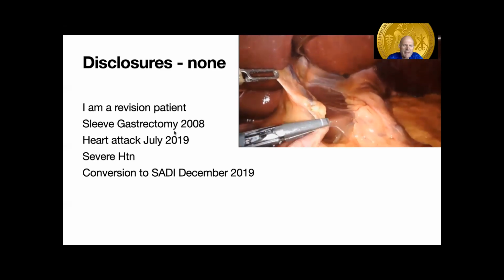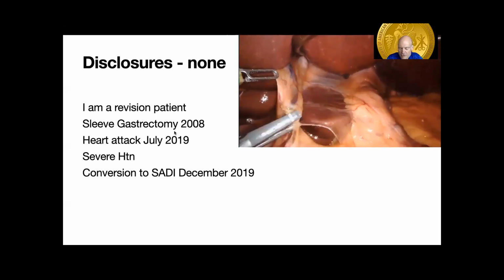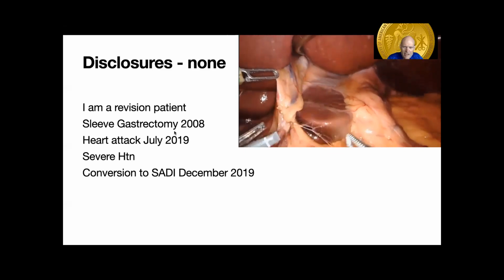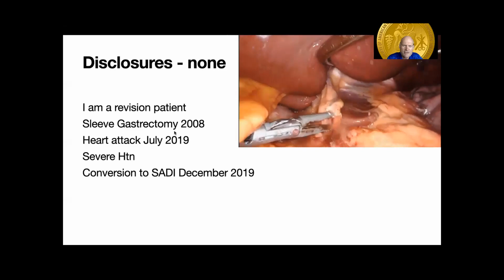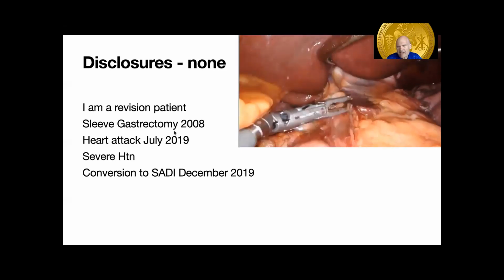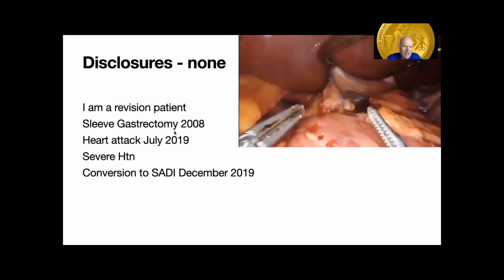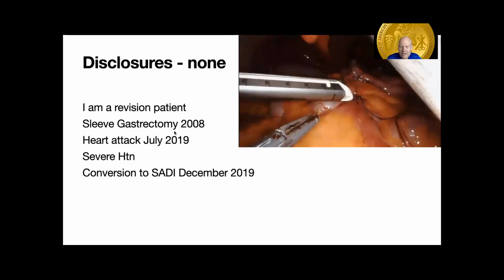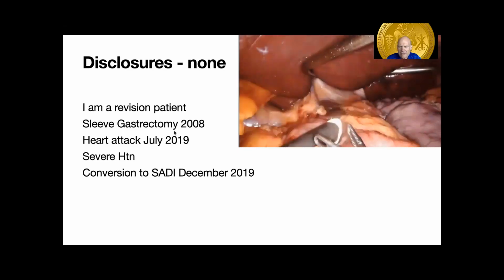Personally, though, I'm one of the two surgeons on the panel who is a weight loss surgery patient. I actually had a sleeve gastrectomy originally in 2008 at a peak weight of about 300 pounds, managed medically and with lifestyle to about 280, but really couldn't lose more than that without regaining almost immediately. And sleeve really saved my life.